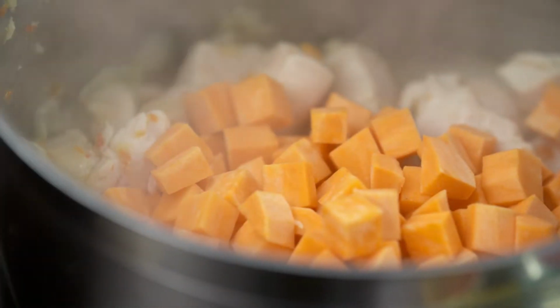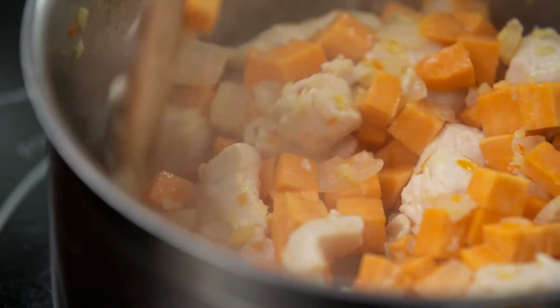This sweet potato is gonna get so soft as it cooks. It's a really hearty soup.